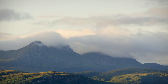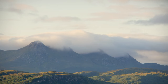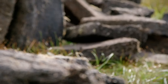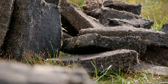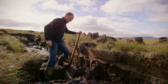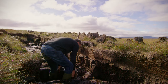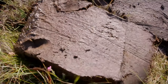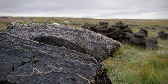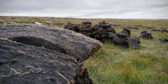Today, the land is just as important to the people who live here. And peat is part of that story. For centuries, local people have cut the peat into slabs and stacked it to dry in the open. These slabs are then burned to keep houses warm over the cold winter months.